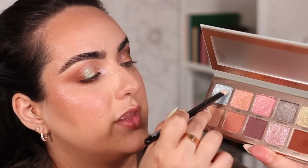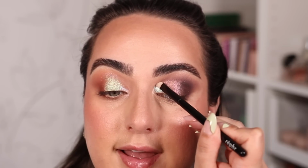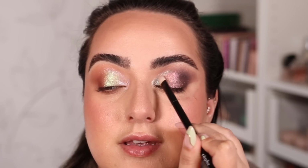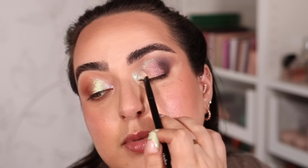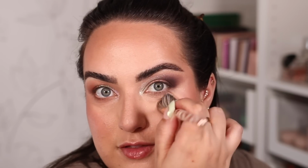And I'm going to grab it with the REPHR number 28. Adding it to the inner third of my eyelid and once again through the crease here, inner corner, and blending it into the other shimmer. So take a look right there at the top of the second look. I'm loving it. Before I move on to the under eye, I'm just fixing my concealer here. That looks so pretty. I love it.